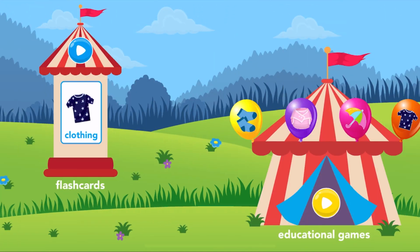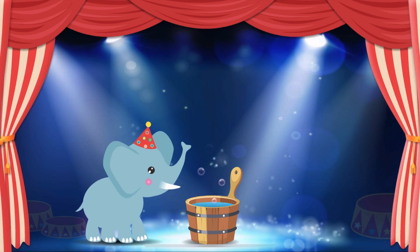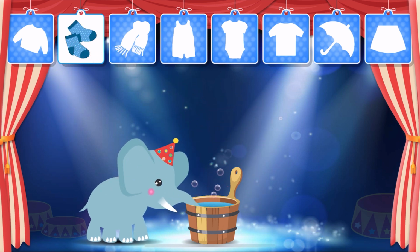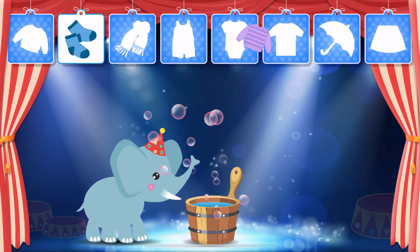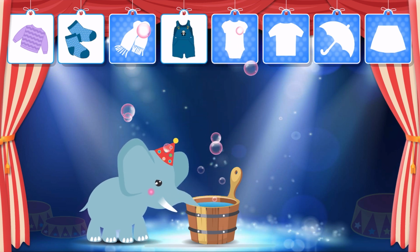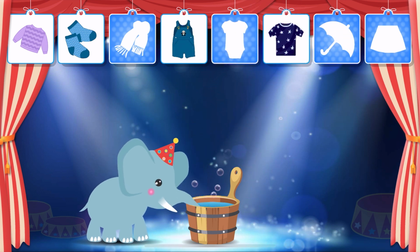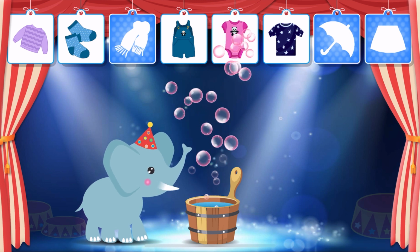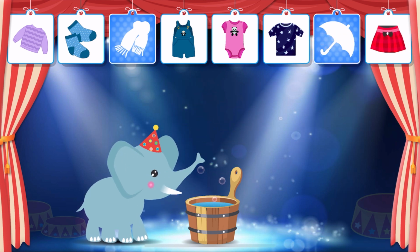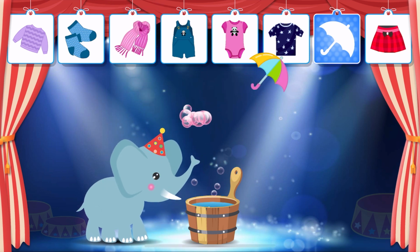Clothing. Tap on any of the pictures and start learning. Oh, the baby elephant is making pictures for his gallery. Can you help him? Place the pictures on the cards. Sweater. Pants. T-shirt. Bodysuit. Skirt. Scarf. Umbrella.